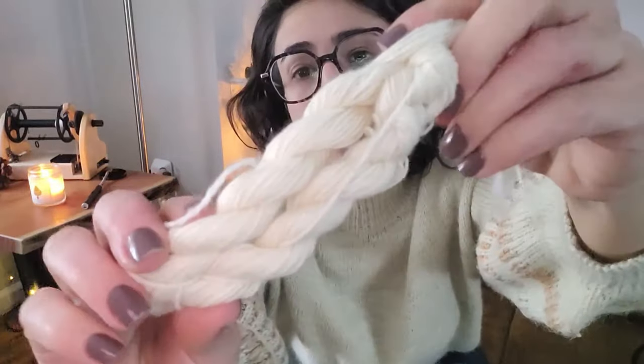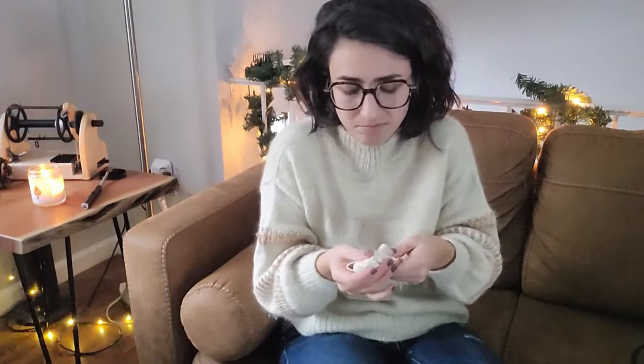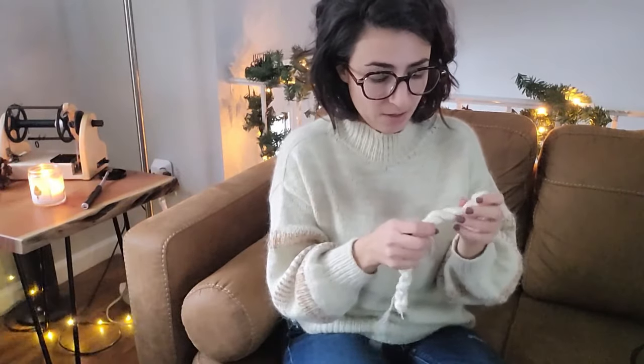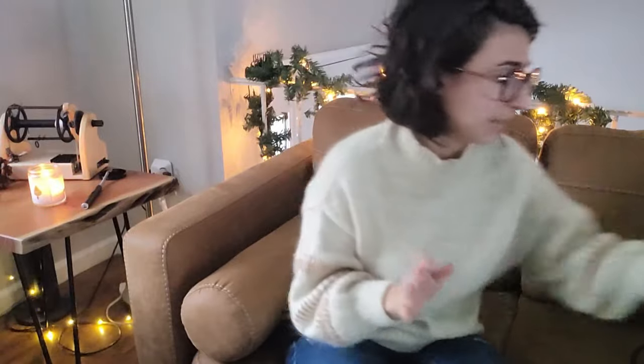So this is a superwash fine merino. That's very nice. I'm not sure about the fineness or if I want something a little bit more, not rustic because it's still merino, it is very soft, but I feel like the superwash and the fine made it a little slippery. Finished product is really nice, so we'll see.